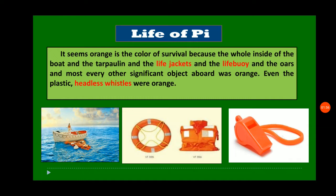Why did he say orange was the color of survival? Because the things which saved his life were orange in color. Look at the life jackets, the life buoy, the oars. Most of the things are in orange color. So he said orange was the color of survival. Even the headless vessels, look at the third picture. The headless vessels were also orange.